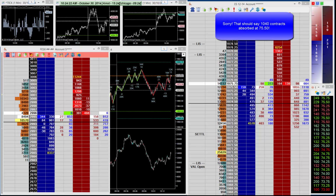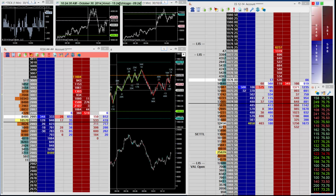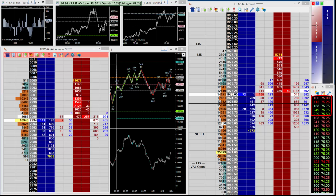So watch this. It's not going to turn on one price because it's a thinner market, but we've got some absorption at the top. Now we just need to see some big sellers come in. We've got buyers up to 75.75. They're not getting anywhere. The buyers there at 75.75 are going to be very nervous because of that absorption. Okay, here comes a big seller, another big seller. So that's your confirmation.